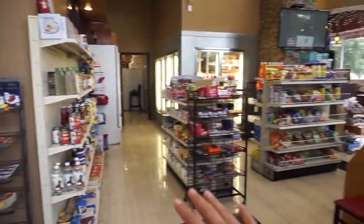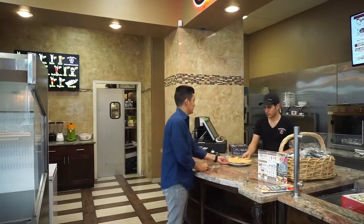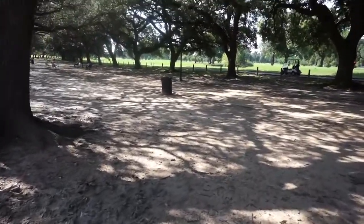There's one more thing I want to show you, which is by far my favorite thing in this property. Thank you so much, man. Valet parking. So something pretty cool that surrounds the building: on the first floor, there is a grocery store with a cafe. Barnaby's is about 5 minutes away from the property. This place is amazing. And you're walking distance to Herman Park.